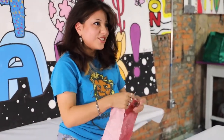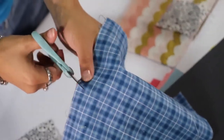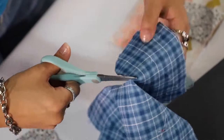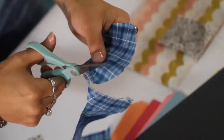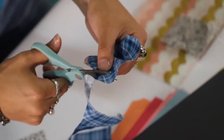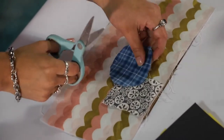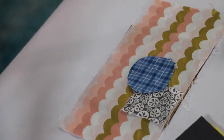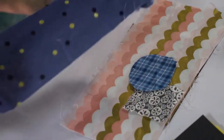If your scissors don't work, just hulk it, you know? I'm gonna cut out just a random shape. And I'm just gonna lay it on my quilt to see where I want it to go. Let's see. This is a nice one.